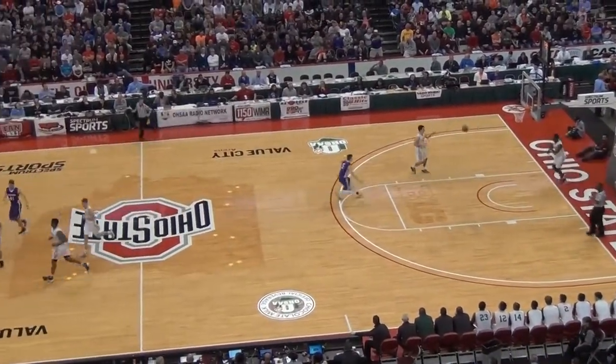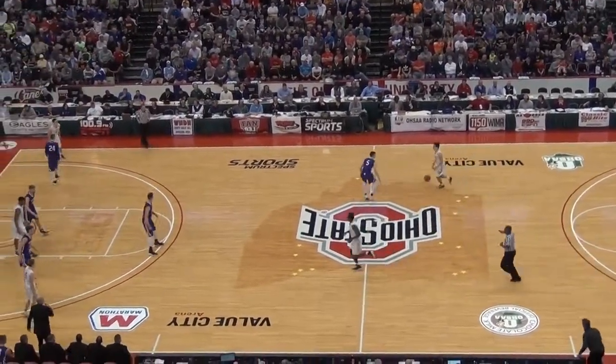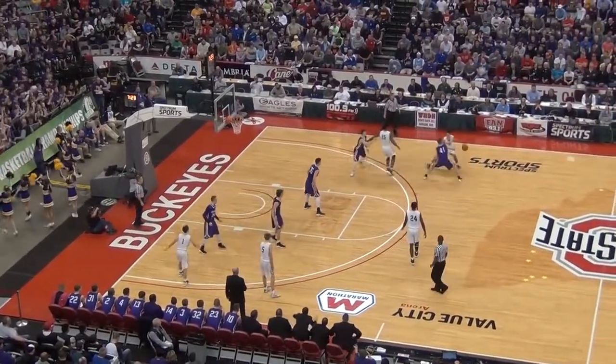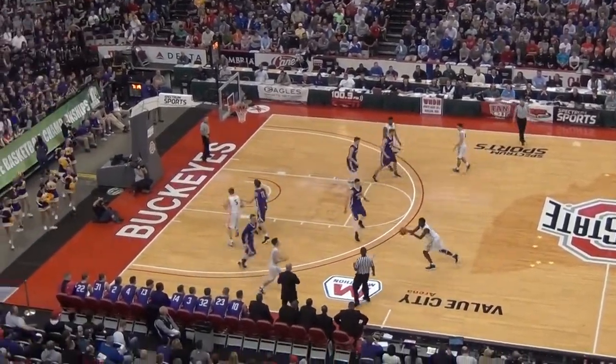Kyle Young nails one from deep. And Jackson's up 18-9. And great look by Pilata to find him in space. It was a behind-the-back dribble that created that space to allow him to snap off that pass.